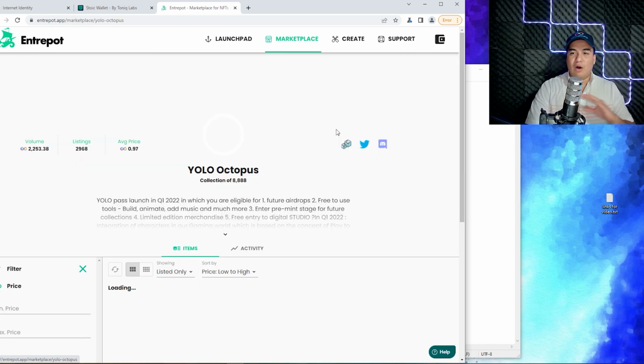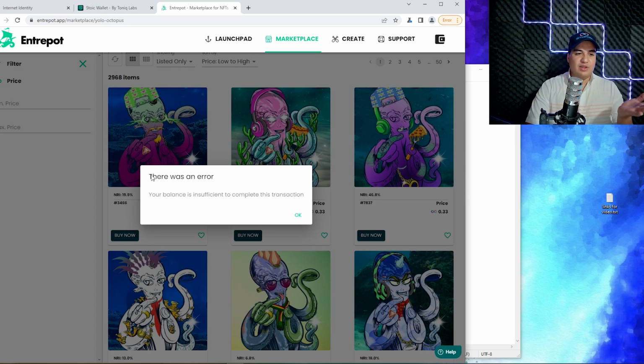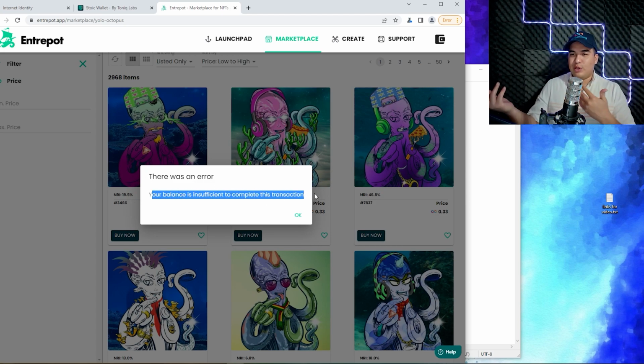So once you do that, all you have to do is click buy now, and right here it says there was an error, your balance is insufficient. But assuming you funded your wallet like we explained, it would tell you, are you sure you want to buy? You click yes, and bam, you have the NFT. Again, these are instant. It's not on a website. It's not like Ethereum where the website does a transaction and then it goes on the blockchain and then it does all this. All of this happens on chain, guys.